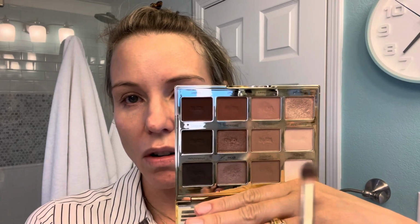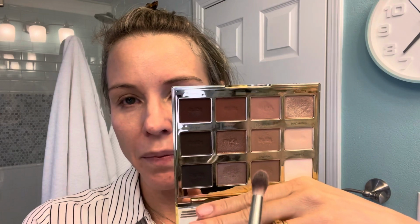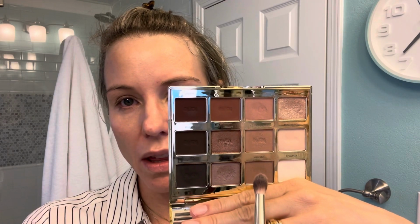And today I'll go across on the bottom here, and I'm going to start in the crease with this color right there, and it is called Jet Setter. So what I do is I take the eyeshadow and I put it right in my crease with this fluffy crease brush. Just that nice mid-tone matte right there in the crease, and that really will help if your eyes are a little bit hooded. So I'm done with that.